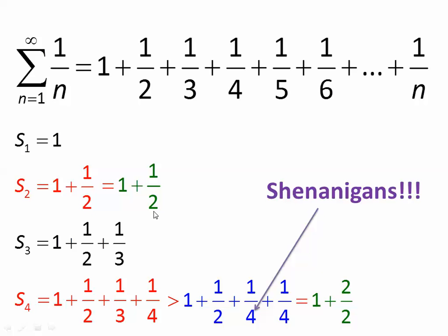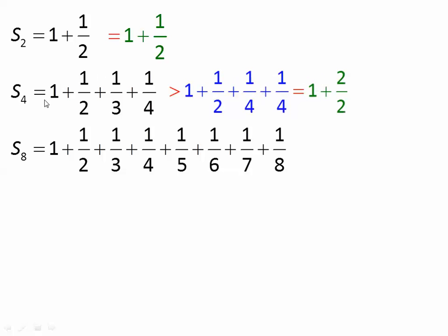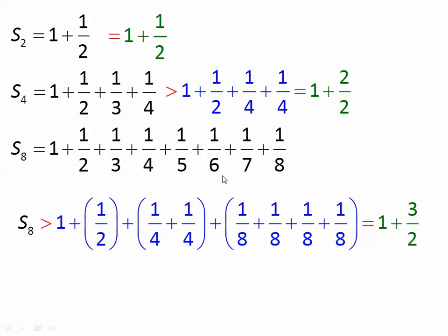Well, I'm not going to stop there. This isn't really a pattern yet, so let's go again. Let's go to the 8th one. My second sum is still there. My fourth sum is bigger than 1 plus 2 over 2. Now my 8th sum: 1 plus a half plus 1/3 and 1/4. I did the same shenanigans that I did up here, and then I did even more shenanigans. I turned all of these into 1/8.